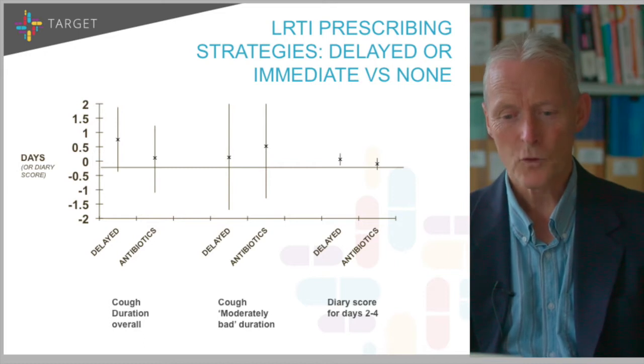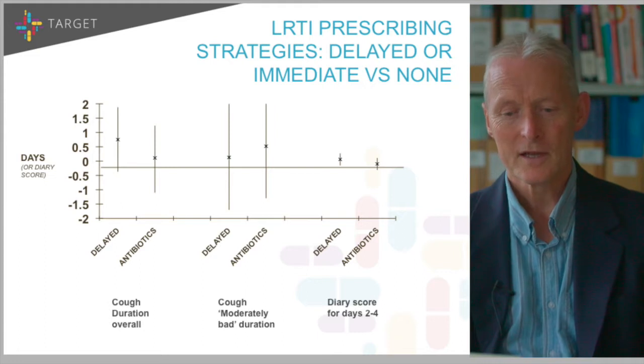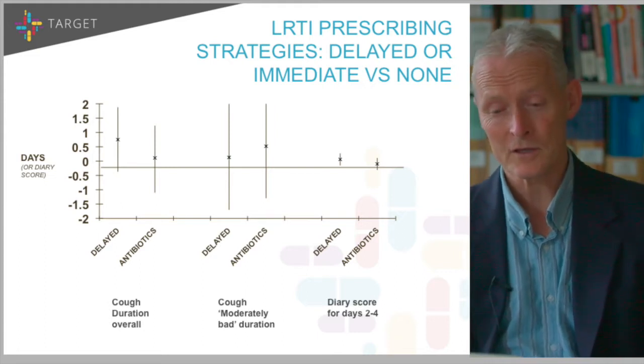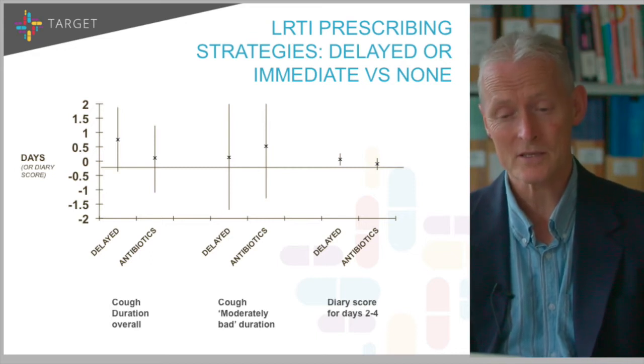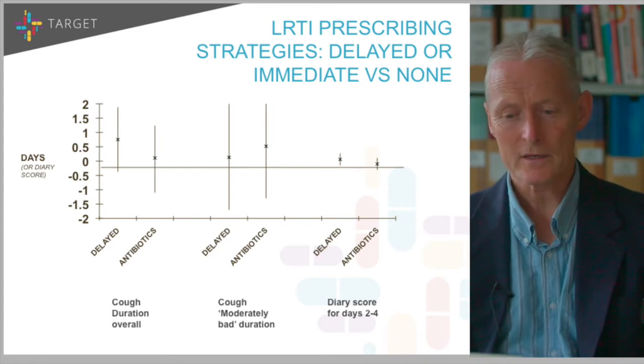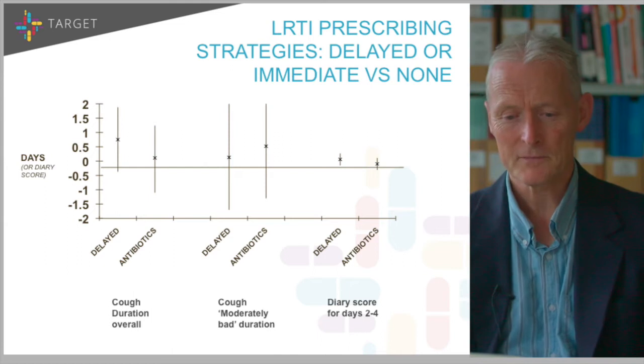And this fourth R, which is incredibly important if you're doing a delayed prescription: give people a realistic idea of the natural history. Not only do lots of doctors not know what the average natural history is, but patients certainly don't. So I would use my rule of thumb, to be honest: half a week, 2 weeks, or 3 weeks, depending on the particular respiratory infection.